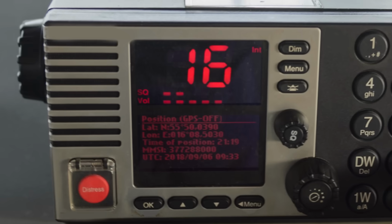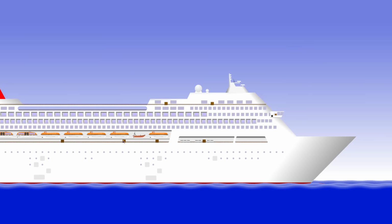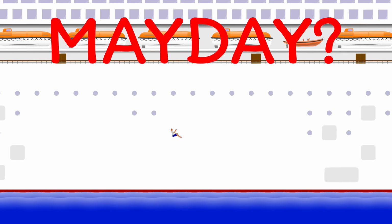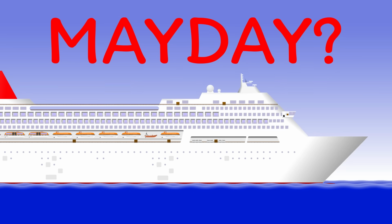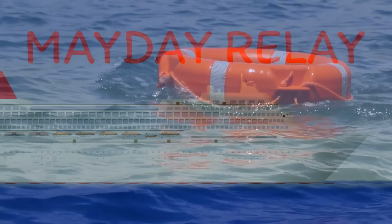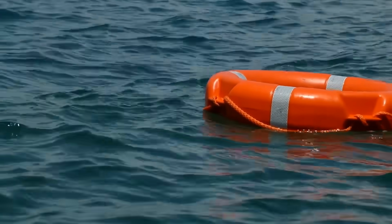This does lead to a little confusion sometimes when it comes to the initial radio communication. When a person goes overboard, do you transmit a mayday? After all, a person's life is in danger, so it should carry a mayday priority, but your ship is not the one in danger. Technically, you transmit a mayday relay on behalf of the person who is in the water. But remember, when someone's life is at stake, getting the message through is the priority.